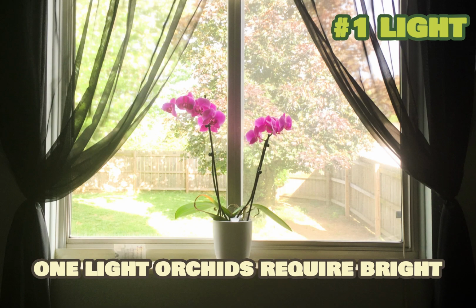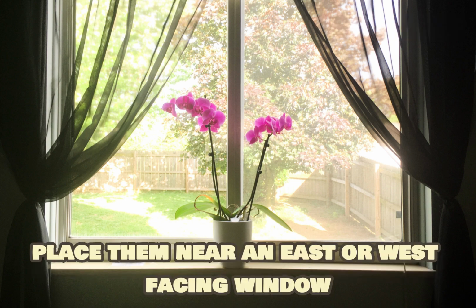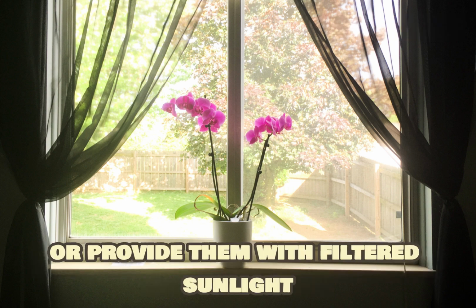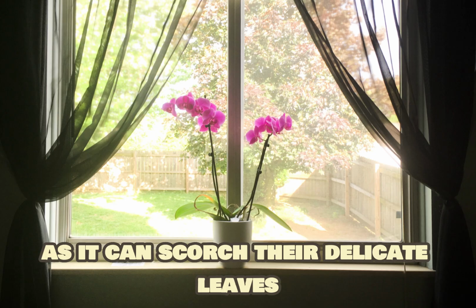1. Light. Orchids require bright, indirect light to thrive. Place them near an east or west-facing window or provide them with filtered sunlight. Avoid exposing them to direct sunlight as it can scorch their delicate leaves.